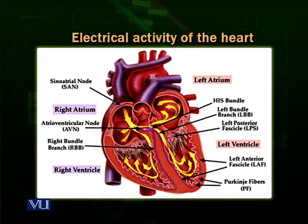Then the ventricles contract. When they contract, the AV valves are closed, and the semilunar valves, one in the aorta and the other in the pulmonary vein, are open, and blood is thrown towards the aorta from the left ventricle, and towards the pulmonary vein from the right ventricle. And when the ventricles relax again, the semilunar valves are closed. This prevents backflow of the blood towards the ventricles.